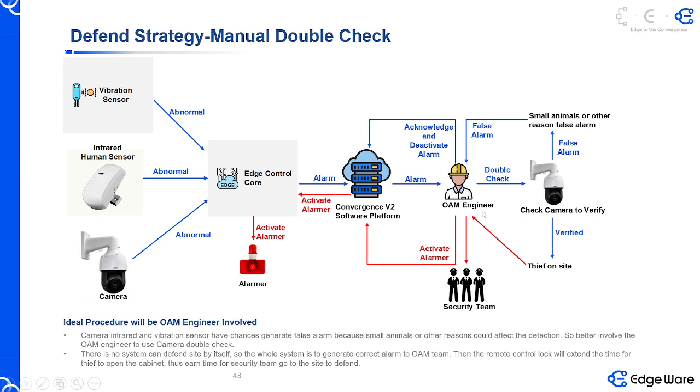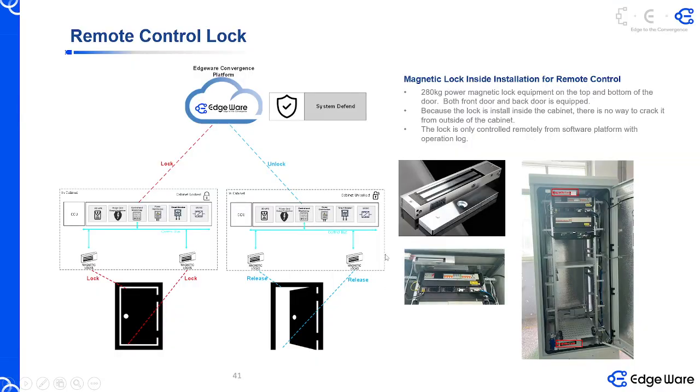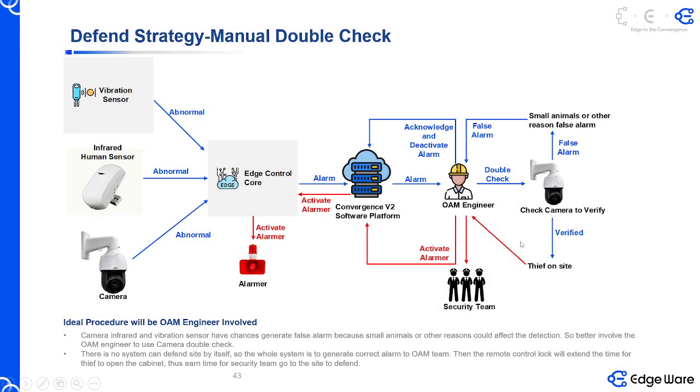Okay, so they should double check, and if they confirm something is wrong, they ask the security team to go there. Meanwhile, they activate the alarm. The alarm will start working. Also remember, the door can be opened remotely, and it's locked inside, so it's not that easy to open. So we delay the safe opening of the cabinet, to earn more time for the security team to arrive.